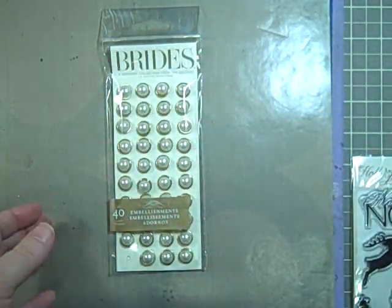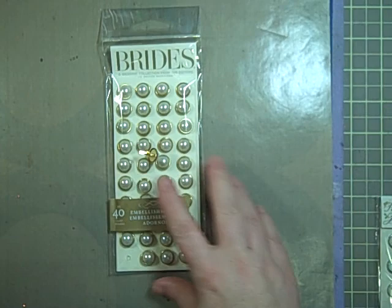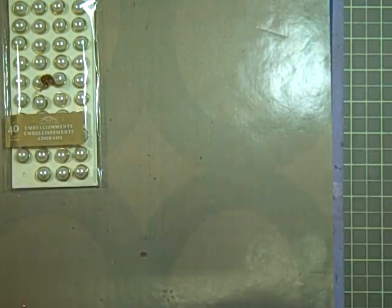So, I thought I'd show you those in case you hadn't seen them. Something to keep your eyes open for, and be sure to check out the clear stamp set at Michael's because they had some really good deals.